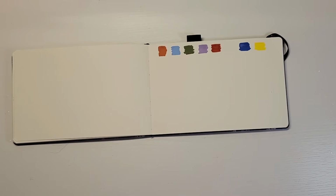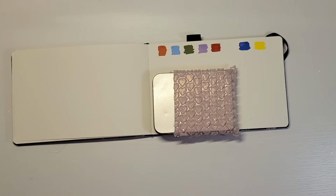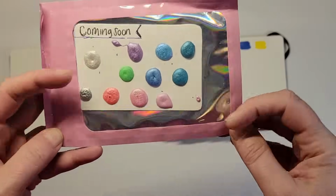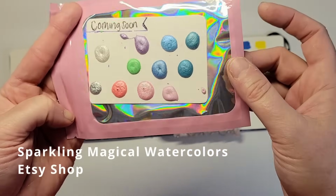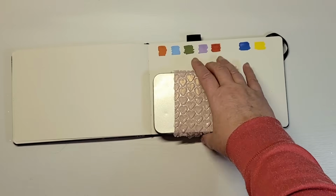And then my trusty Etsy supplier of my sparkling watercolors. So she sent me some coming soon little dot cards. Oh, look at that. Silver. Oh, and that one's a color shift. So yeah, really cool colors there.